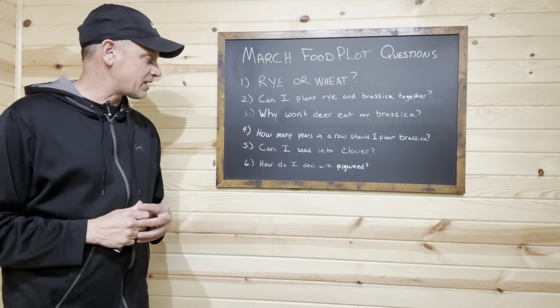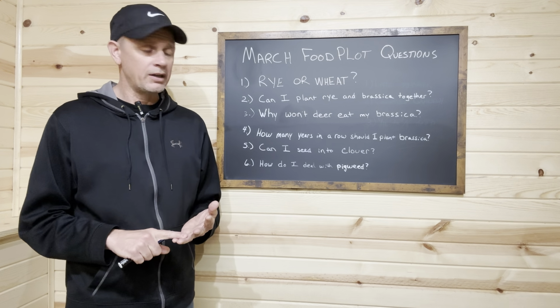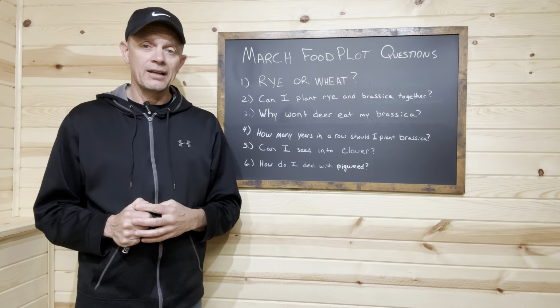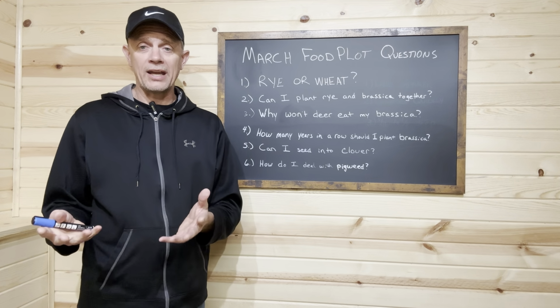A lot of folks asked if I can seed brassica into the clover. I don't like doing that. I think it's a waste to seed. I don't think brassicas and clovers belong planted together. If you think about it, brassica needs a lot of nutrients, so does clover. You know, the only way I can see clover getting killed is 2,4-D. Well, now you're limited to what you can plant.